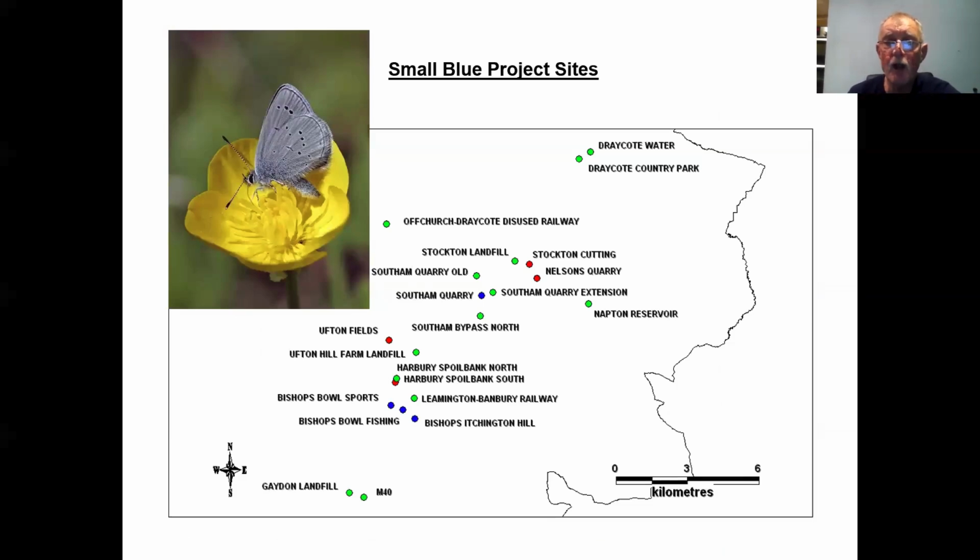So when we set up the project, we know that butterflies survive better in what's called a metapopulation. That means a load of connected sites where the butterfly can go extinct or colonize naturally. And normally they're very close together. So if you look at this map, you'll see that all the green dots are what we call potential sites. Now, in our terminology, that's a site where the butterflies never existed and we have to create habitat. It might be in the right location. So they're important in conservation terms. The red dots, as you probably guess, are where the butterfly used to be, but it's gone extinct. And the blue dots are where it currently is. And those who've been paying attention will suddenly see, well, hang on, there's 4 dots on that map. But unfortunately, that Bishop's Bowl fishing site went extinct just before the project started.